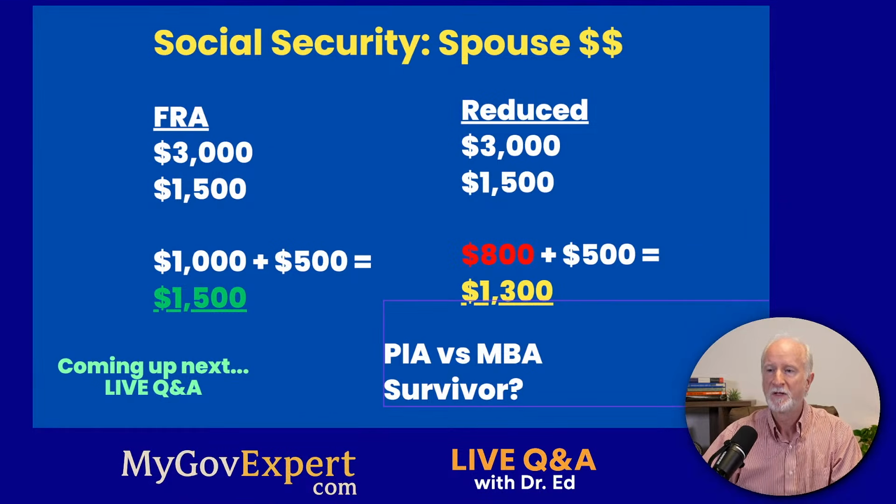Okay, so what about survivor benefits, surviving spouse benefits? Here's another thing that people mess up. So if your benefits are reduced because you start your benefits early, they're always going to be reduced. But in terms of survivor benefits, let's say you start your spouse benefits and your current spouse is still out there alive and kicking, and you're reduced because you started before your full retirement age.